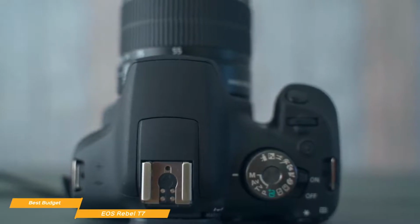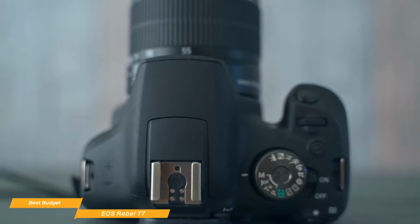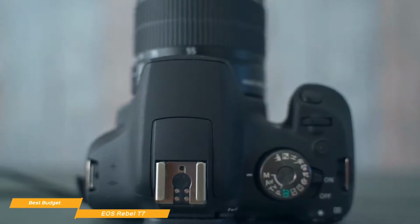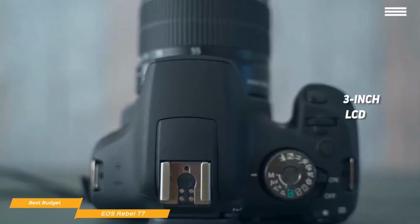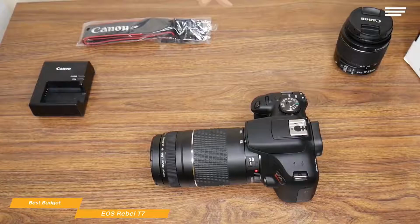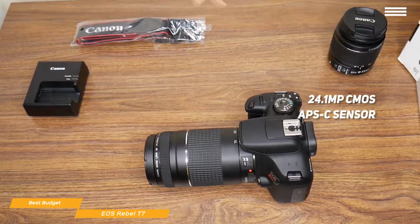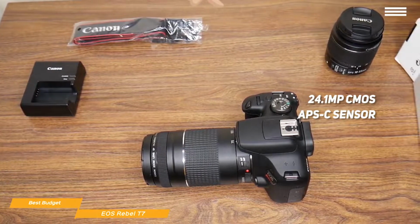All of the Rebel T7's buttons and dials are well marked and provide access to the most important shooting parameters, like ISO, white balance, focus and drive modes, and the pop-up flash covers a distance of up to 30 feet. Both the optical viewfinder and the 3-inch LCD are relatively bright and clear, though the display is fixed and lacks a touchscreen. The 24.1 megapixel CMOS APS-C sensor has a range of 100 to 6400 and a high setting of 12,800.